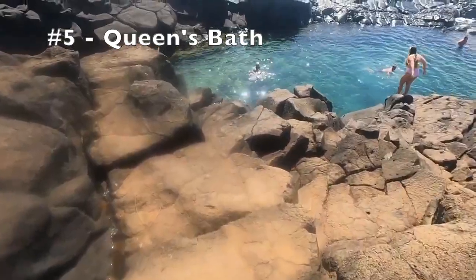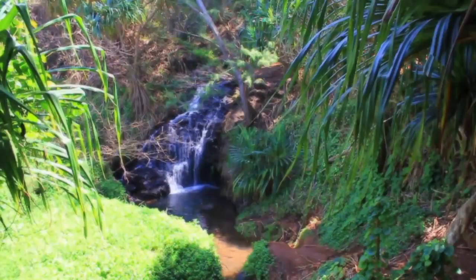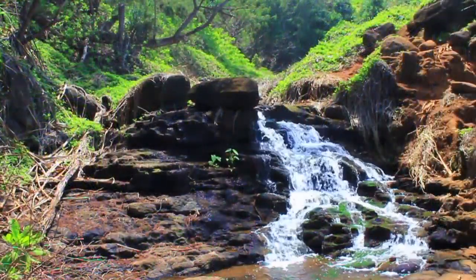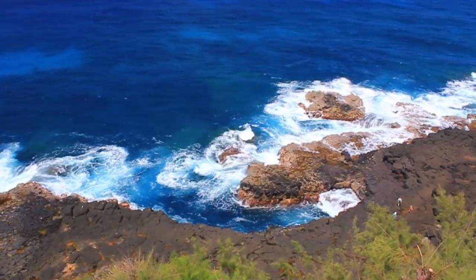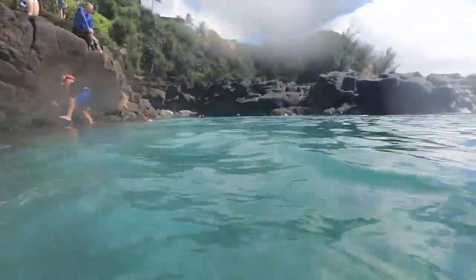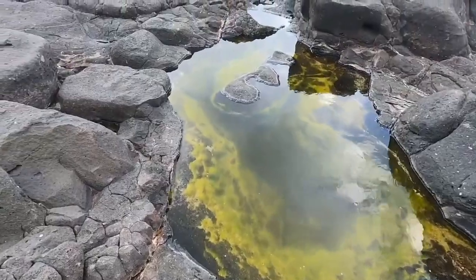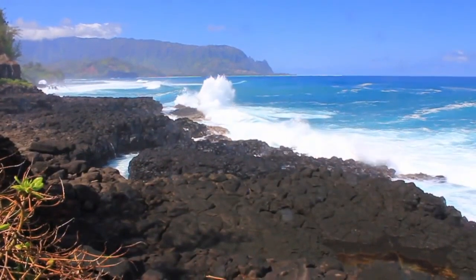Number 5, Queen's Bath. Once a bathing spot for ancestral royalty, Queen's Bath is an absolutely gorgeous oasis on the other side of a 15-minute hike. The hike, however, isn't as easy as your average walk in the park, so come prepared with a good pair of shoes. Also, like many water features throughout Hawaii, be prepared for abrupt, rough seas and dangerous currents. Things can change quickly at Queen's Bath. But when the conditions are right, Queen's Bath is as pretty as anything in the state of Hawaii.